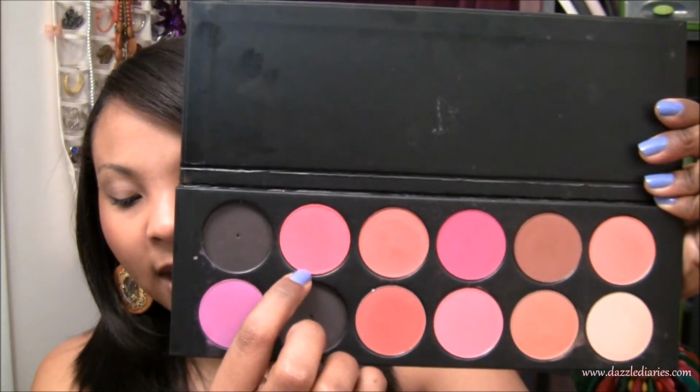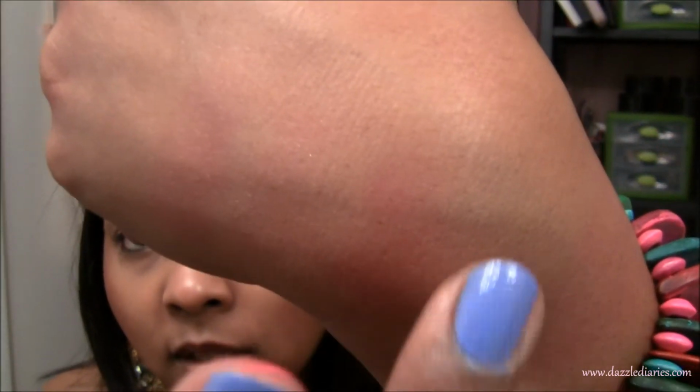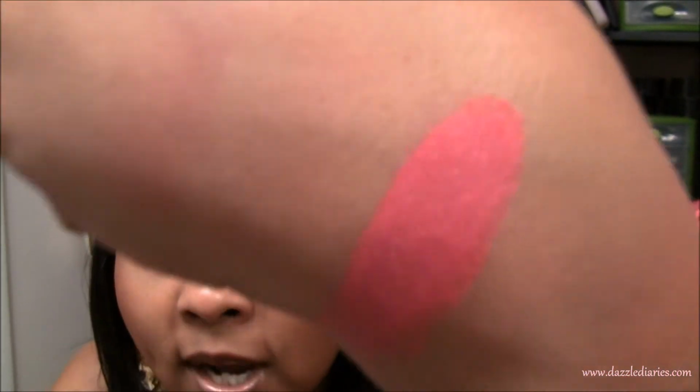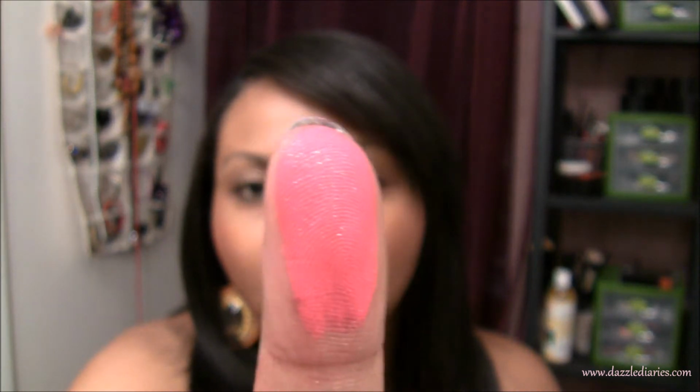This one right here is Frambrosia. Frambrosia is a bright colored fuchsia with sparkles. So there is the actual swatch, and I was playing with them earlier, so that's why there's swatches on my arm, but there it is right there. It's super bright. I don't know if you can see the sparkle. Yeah, you can. There's a little bit of sparkle there. And as you can see, I've already swatched it, and it's still so pigmented on my finger. It's fantastic. I was so shocked when I was playing with these earlier as to how pigmented they really are.